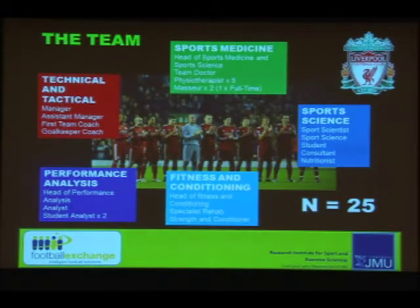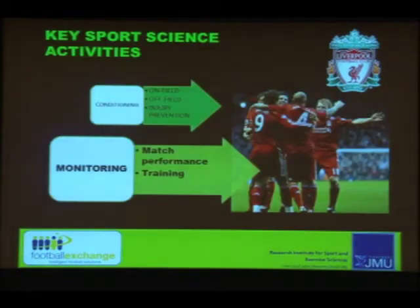That's a big, big staffing base. There's probably 2 things that all those people are really interested in. They're clearly interested in conditioning, because if we can affect the training response, then clearly, hopefully, we're going to make people better. And that includes both the on-field conditioning and the off-field conditioning, which is the gym-based work, but also injury prevention, which is becoming increasingly big, not only in the UK, but I know around the world in football.